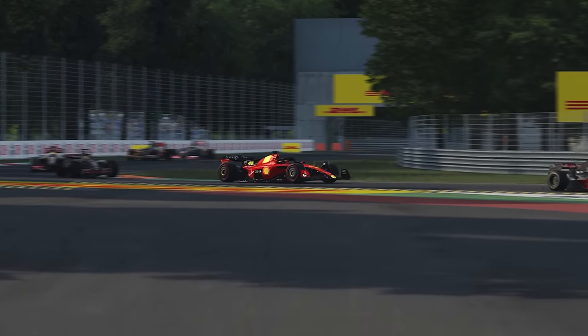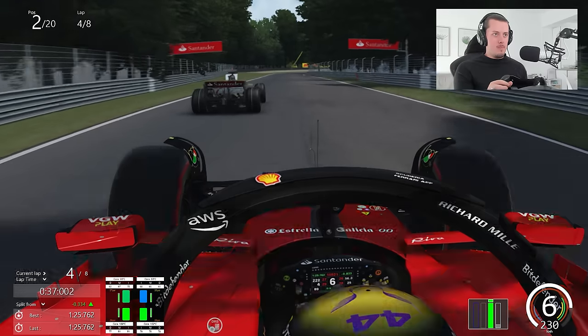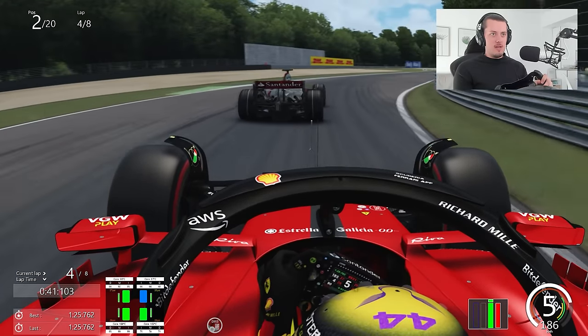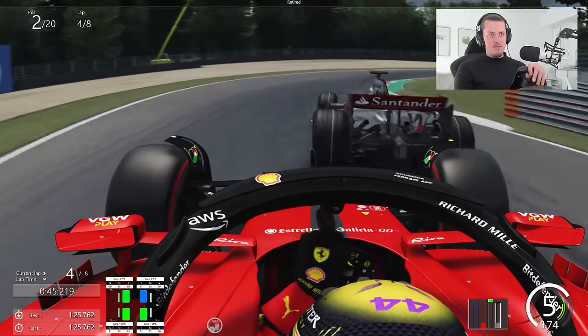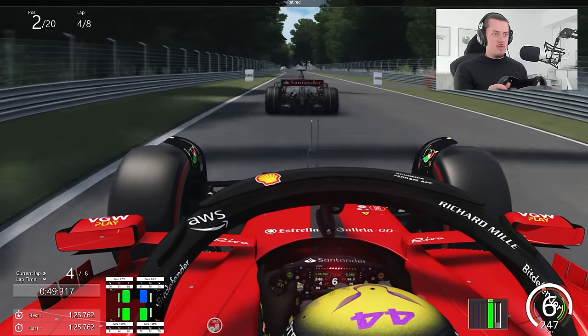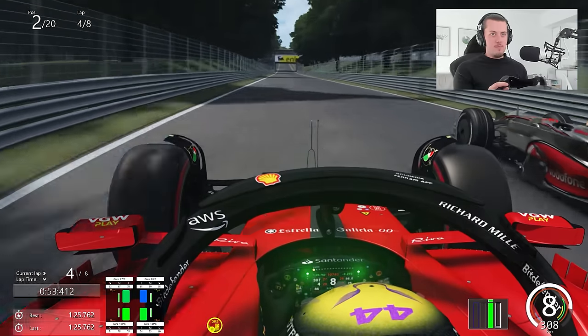Just got to try and keep it tidy through the chicane. Like so. Got more downforce. Ground effect working nicely here. V6 versus V8. Just got to wait now to get the power down. Here we go. DRS should help us get the job done.